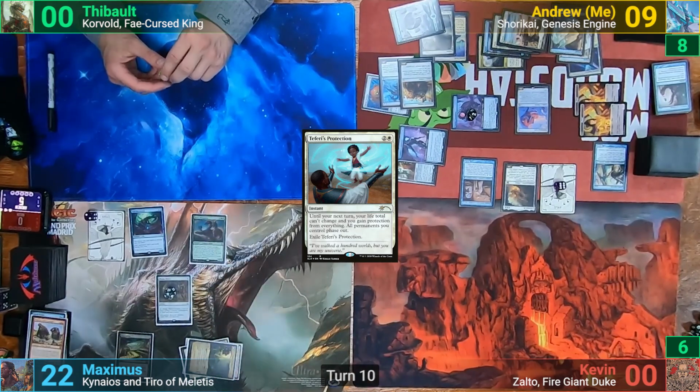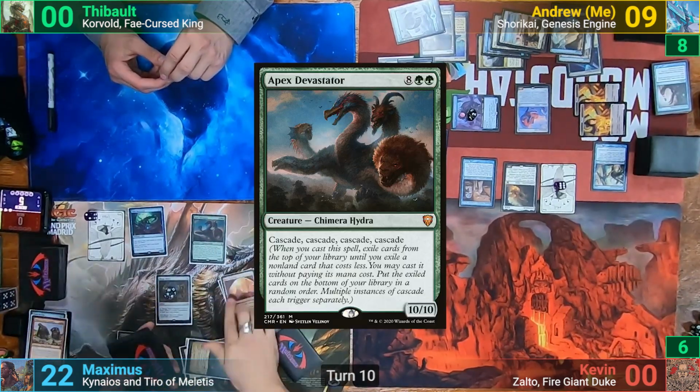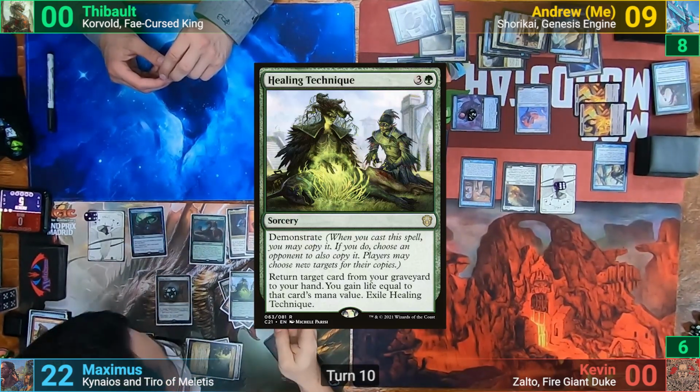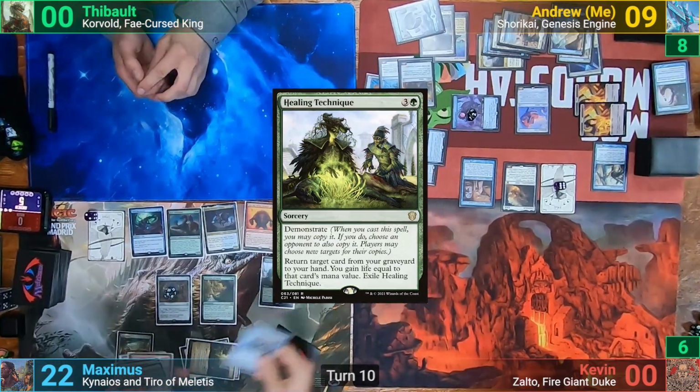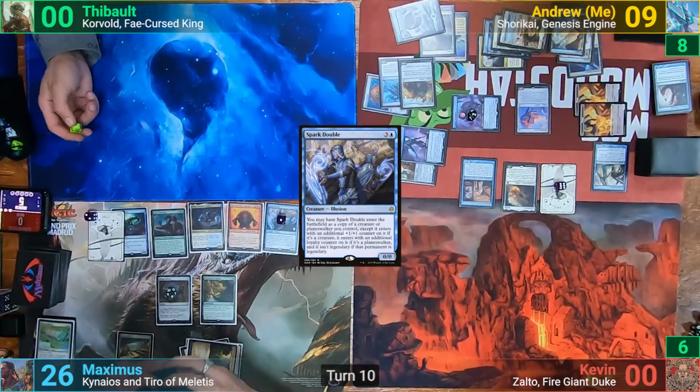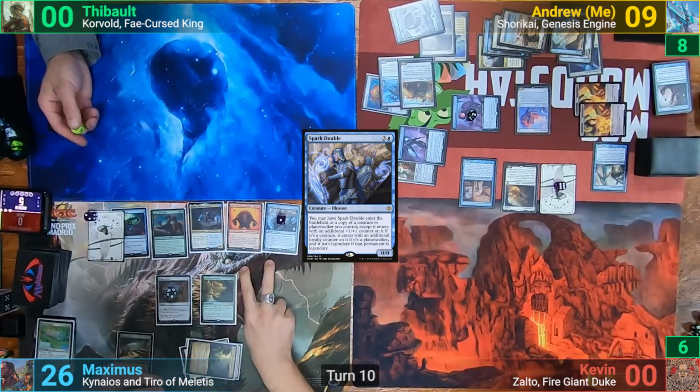Maximus draws and casts an Apex Devastator, hitting Quain, Kiki-Jiki, Heartbeat of Spring, and Healing Technique off of his 4 Cascades. The Healing Technique grabs a Spark Double, which he plays as a copy of Kiki-Jiki. After that, he passes turn.